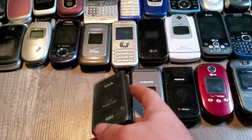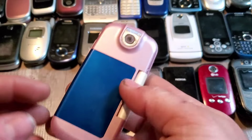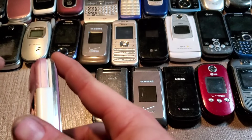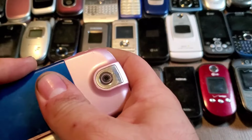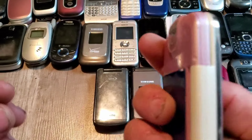On a lot of these, the front screen keeps working, I noticed. That one works, but I know a couple of them don't have a good screen. This is the Pantech P7000. AT&T, it does have a blue battery cover. I don't have the actual pink one. This is actually the way I bought it.